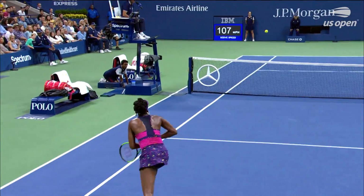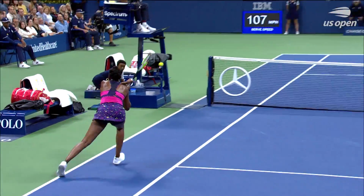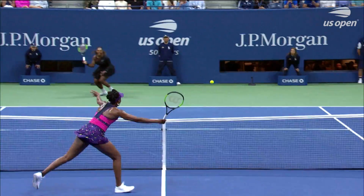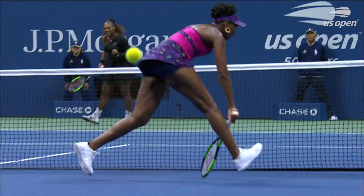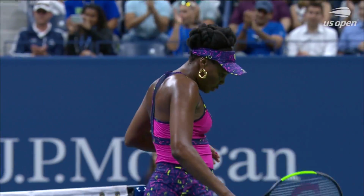Serena again leads 5 games to 1. Serena Williams focused, got a little bit of luck there. This was a difficult shot for Venus. It tailed back into the court, and Serena kept her eye on the ball.